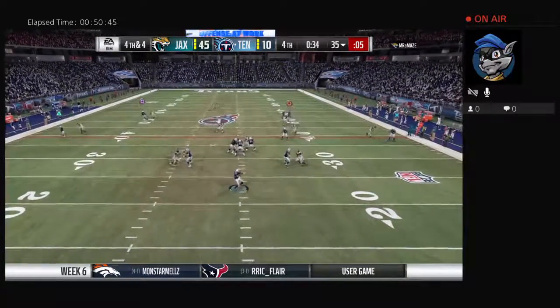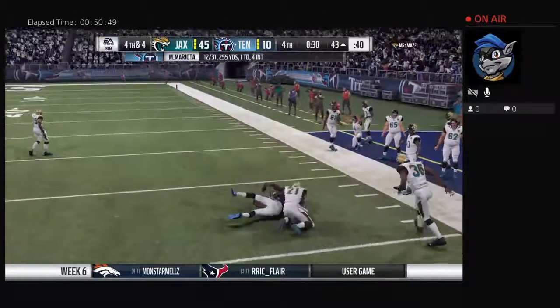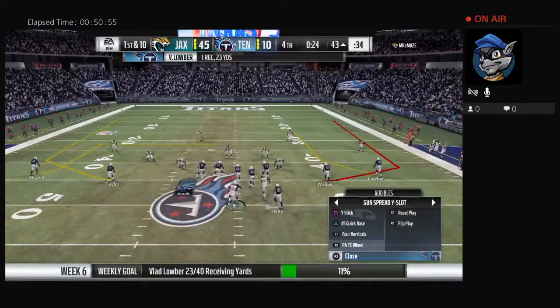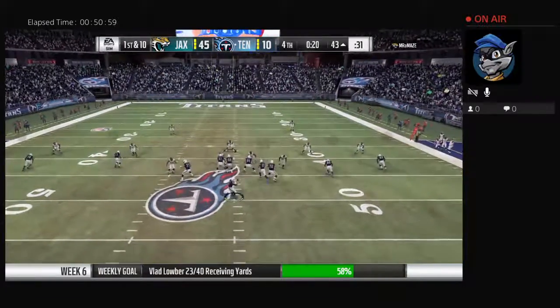Desperation time. Mariota on 4th down. Going to throw right side here. Complete. It goes as a pickup of 23. And the Titans are going to have a first. Offense for them has been at a premium. You wonder where plays like that have been all game long.